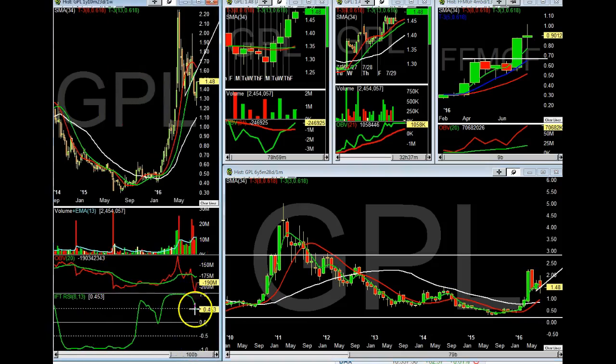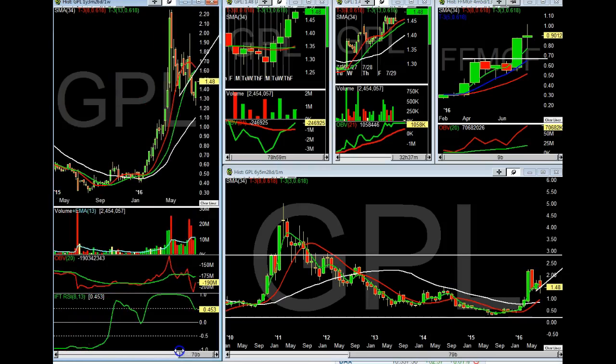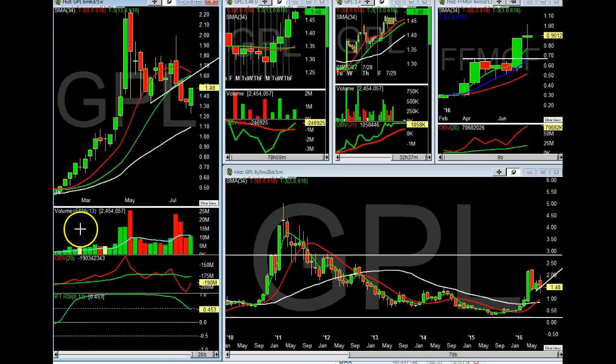Looks like momentum has come down. It's my momentum indicator. OBV, someone sold off quite a bit there in the last few weeks. Pretty hard to say. Look for candle breaks. Look for previous high breaks. Previous low breaks. Don't know where it's going yet.